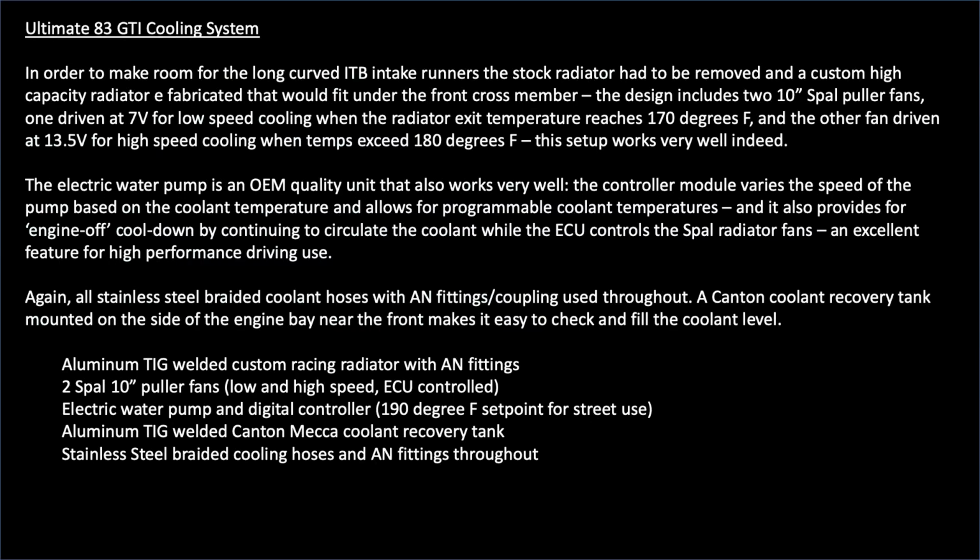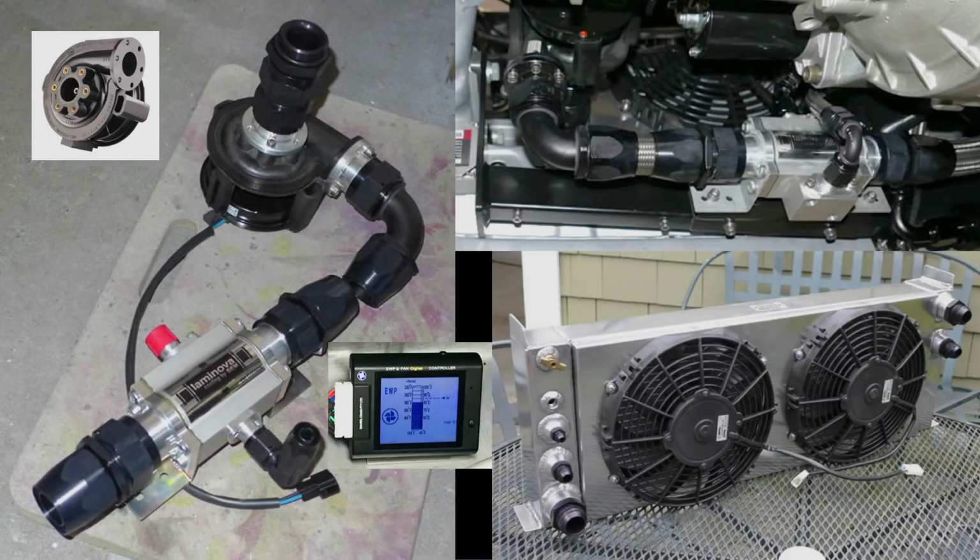Cooling system, as I've said earlier, it runs a custom radiator. It's got two different Spal puller fans. One is being driven by a 7-volt power supply, so it spins the fan slowly at 170 degrees Fahrenheit. And then if it goes above 180, it'll kick the high-speed fan in. The system is proven to work very well. And the controller pulses the water pump when the engine's cold, and then it starts flowing faster and faster as the engine gets hotter. So it's all adjustable. You can change whatever engine temperature you want on the fly with the controller. And here's some pictures of it all. So system works super well.